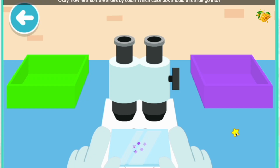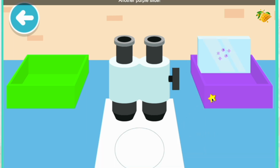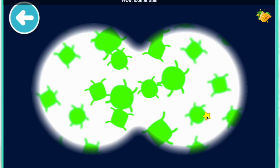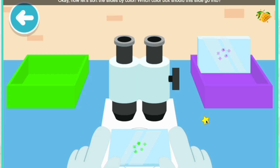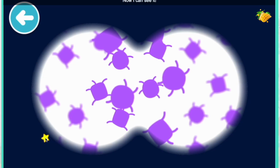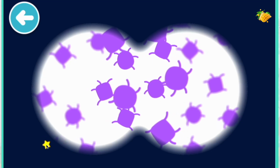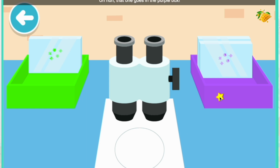Okay, now let's sort the slides by color. Which color box should this slide go into? Another purple. Wow, look at that. Yeah! Now I can see it. That one goes in the purple box.